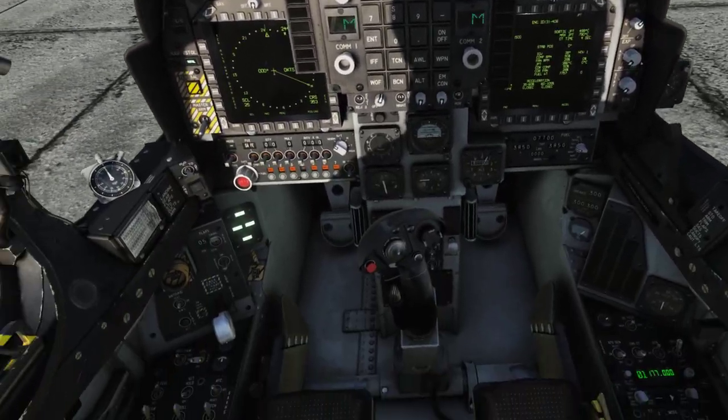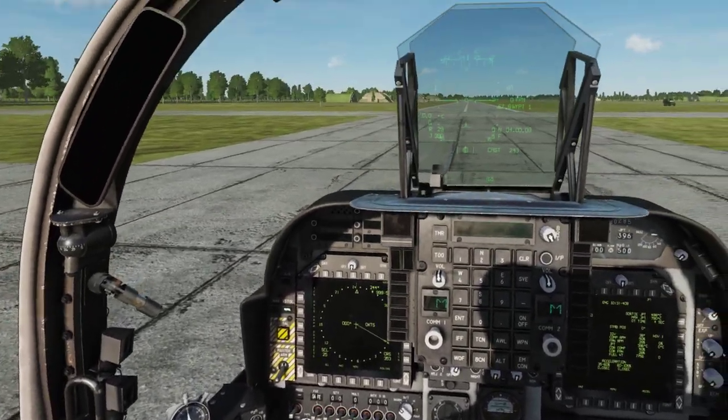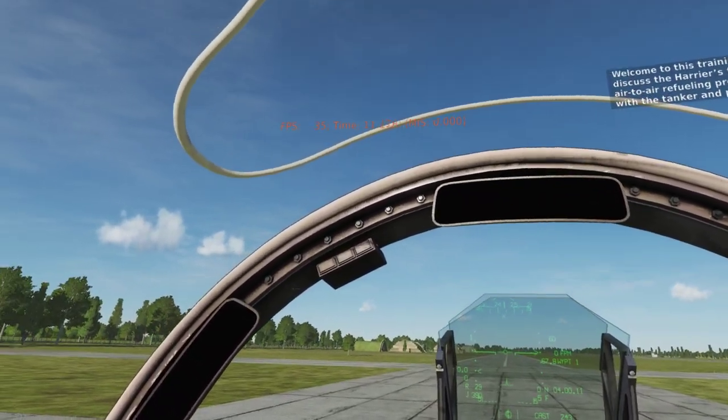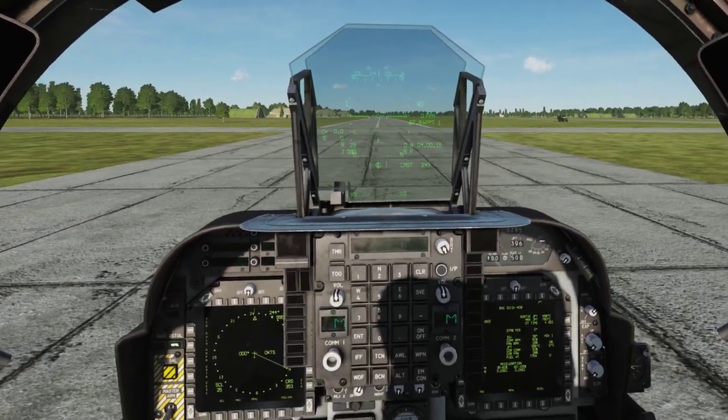Caution, caution. Welcome to this training mission, in which we will discuss the Harrier's fuel system and then move on to air-to-air refueling procedures. We will then rendezvous with the tanker and practice the aerial refueling itself.